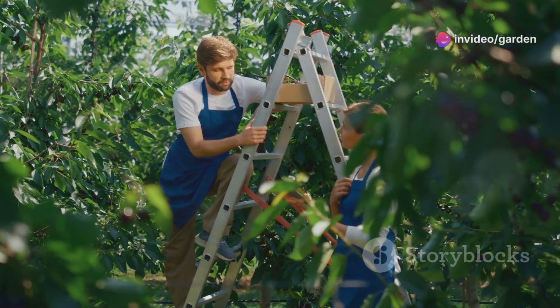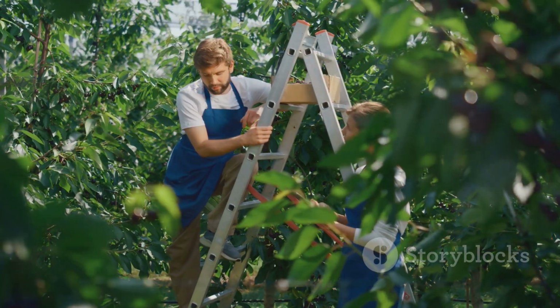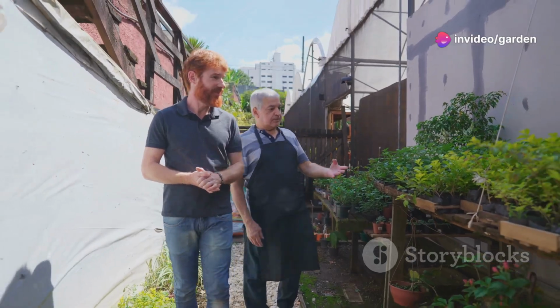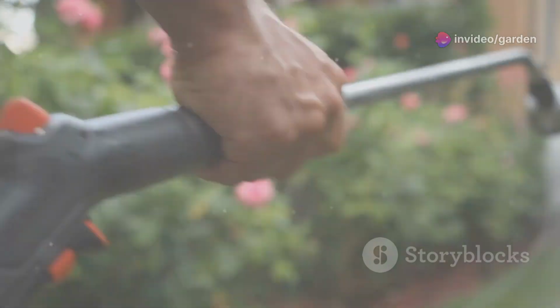Today, we're diving into one of the most important aspects of having a beautiful and productive garden: maintenance. Whether you're a beginner or a seasoned gardener, knowing how to care for your garden can make all the difference. So let's get started and learn how to maintain your garden at home like a pro.